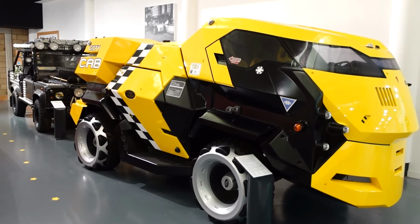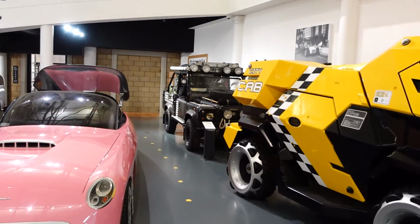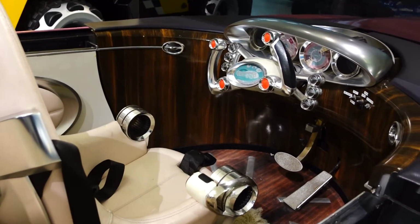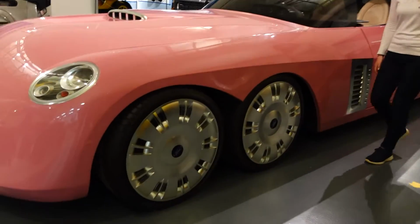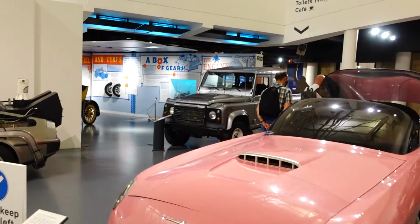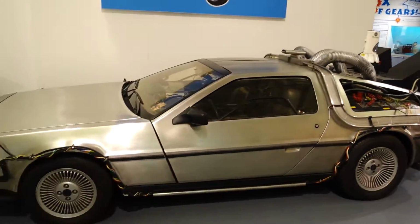So you can see here in this section, there's movie cars. They've got this Land Rover concept looking thing from Judge Dredd. There's a Defender over here, I think from a Bond film. This absolutely insane pink, well, it's not a Rolls Royce, from the 2004 Thunderbirds film. In actual fact, it's got Ford on the wheels, and it's a 6-wheeler crazy thing. It's absolutely huge. They've then got another Land Rover with loads of damage on it from a Bond film, and then of course the ultimate movie car, in my opinion, a DeLorean.